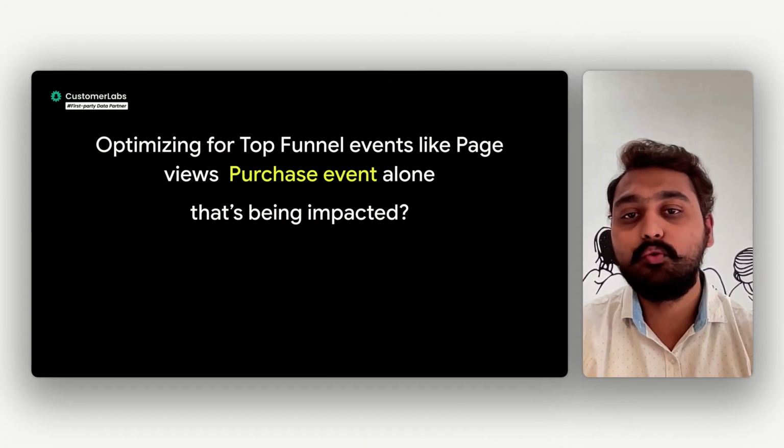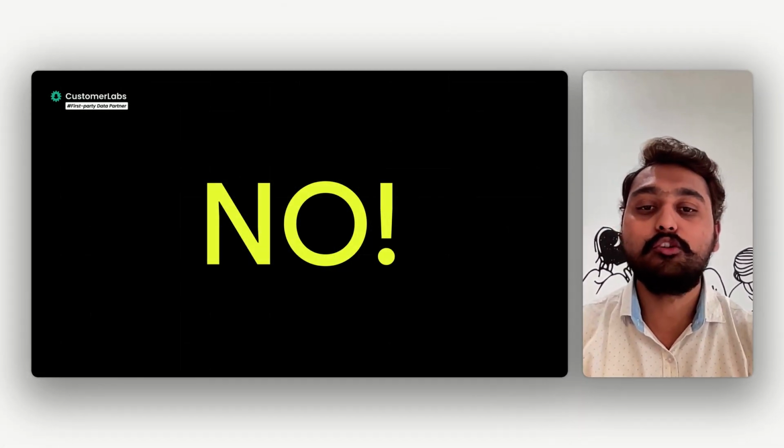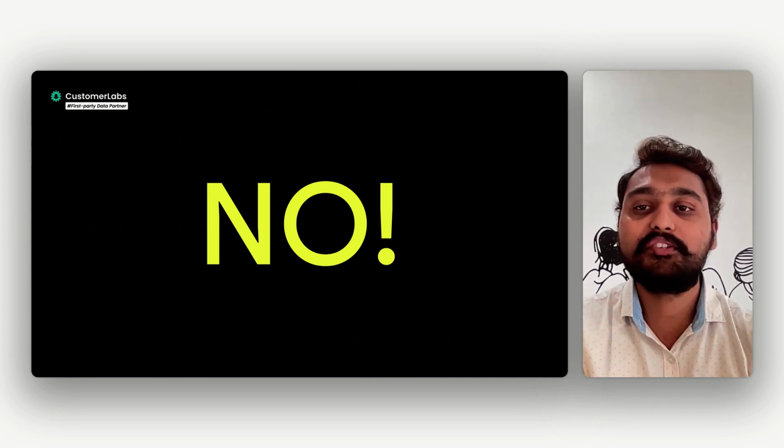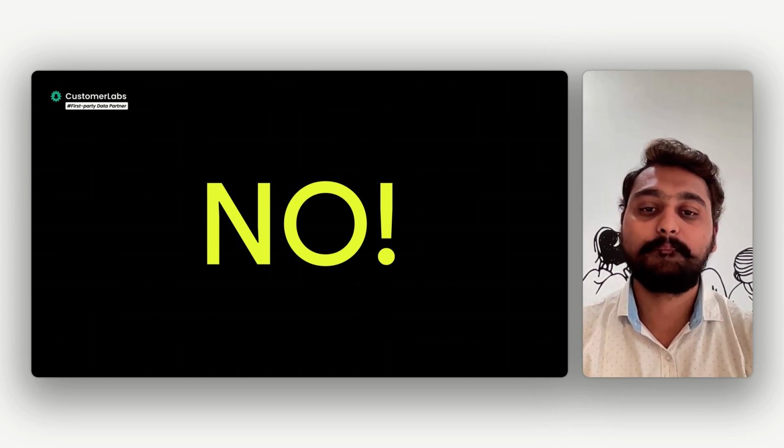I am also seeing people mention that you should now go ahead and optimize for top funnel events like page view instead of the purchase event, because the purchase event alone is being impacted. Would that be the right thing? Will Meta not block the top funnel events? It will not if it does not have the value, the aggregated value, the custom parameters or the URL information. If this is not there, then definitely it will not be affected. That's what you'll have to ensure. If that is there in the top funnel event, then that also will be blocked.